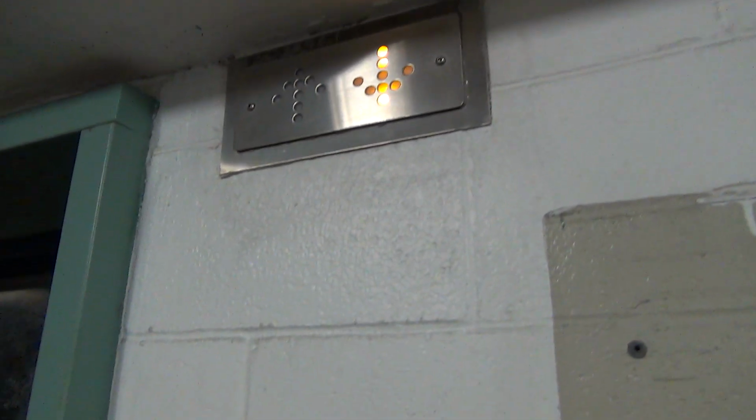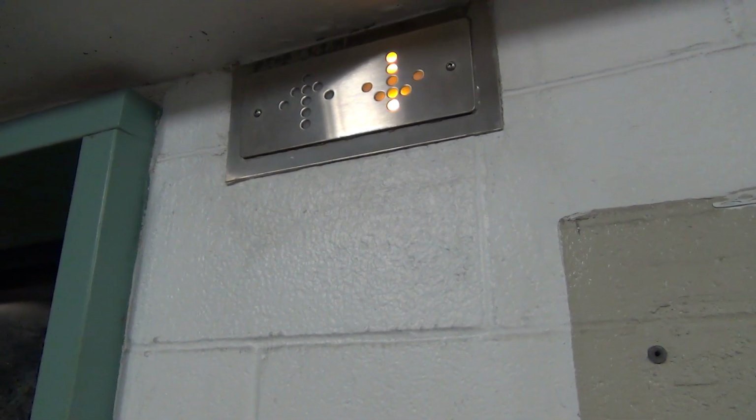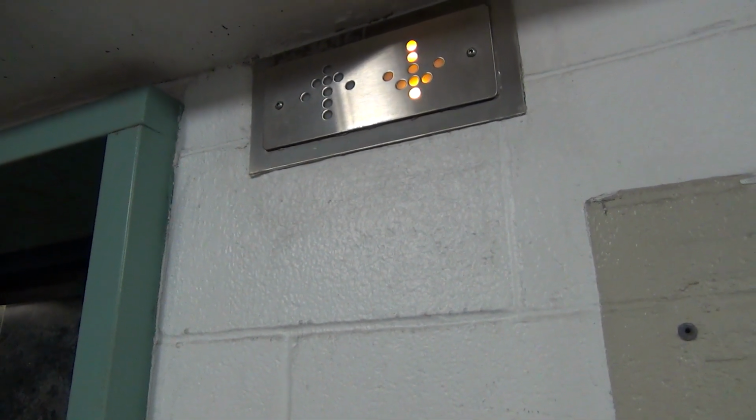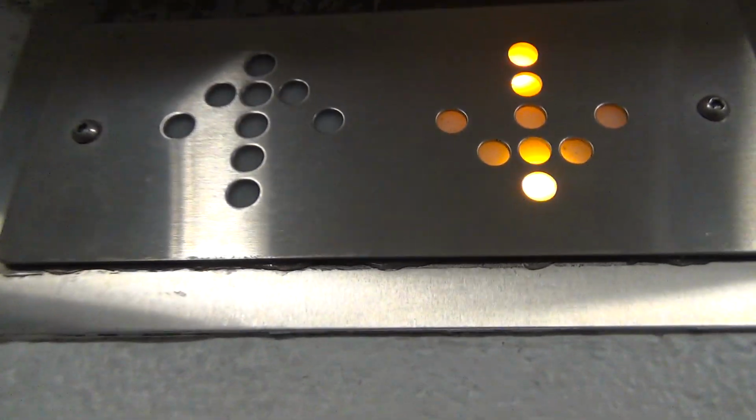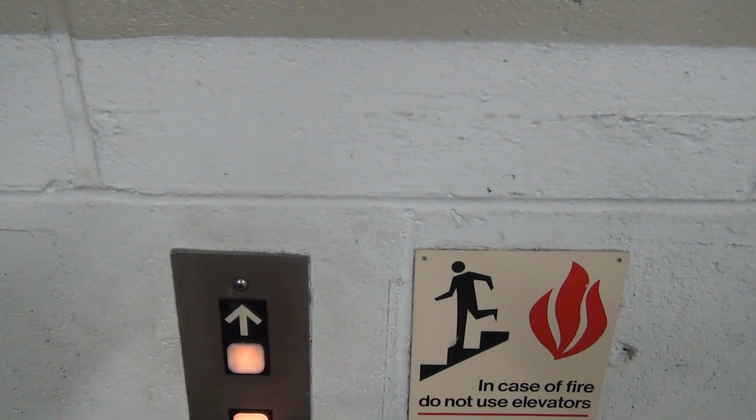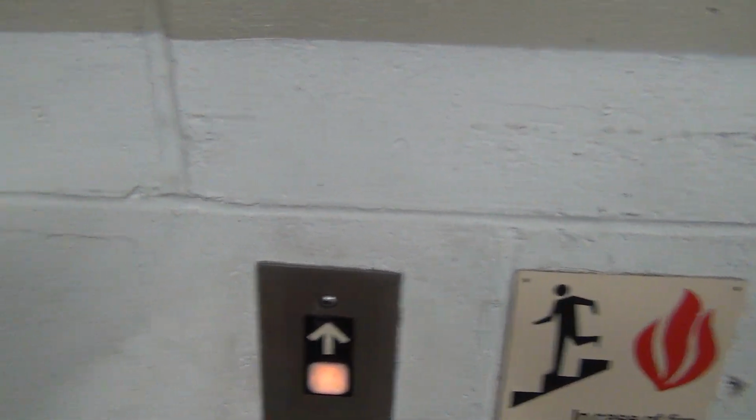Oh, cool. Look at the intermediate indicators. Let's see if we can get the other one. It may just switch. Let's see what happens. Yeah, those are pretty neat. Well, those are supposed to be like vandal resistant ones. I think they've been replaced, to be honest with you. They're like aftermarket. But they're certainly cool.